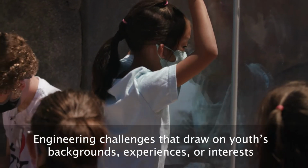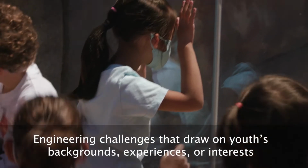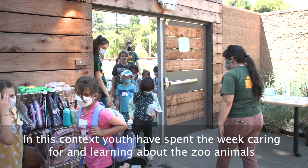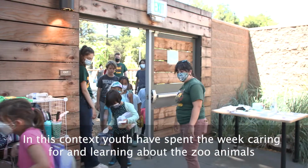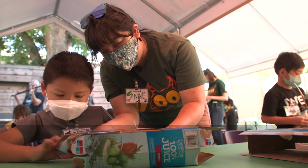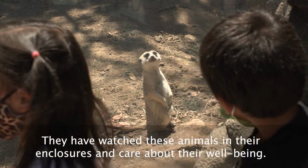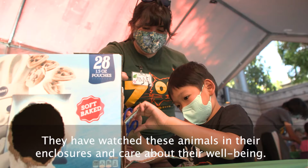Engineering challenges that draw on youth's backgrounds, experiences, or interests are more meaningful and engaging. In this context, youth have spent the week caring for and learning about the zoo animals for whom they are building enrichment toys. They have watched these animals in their enclosures and care about their well-being.